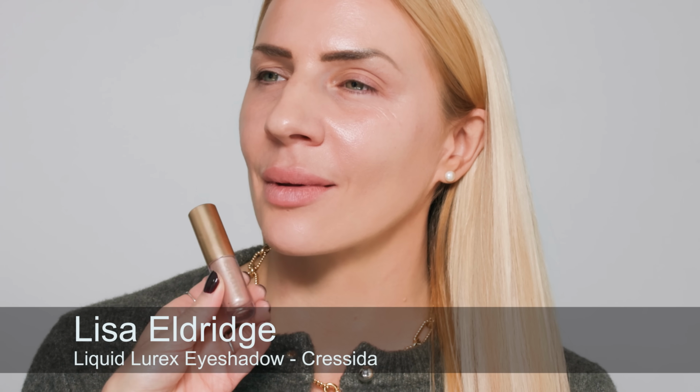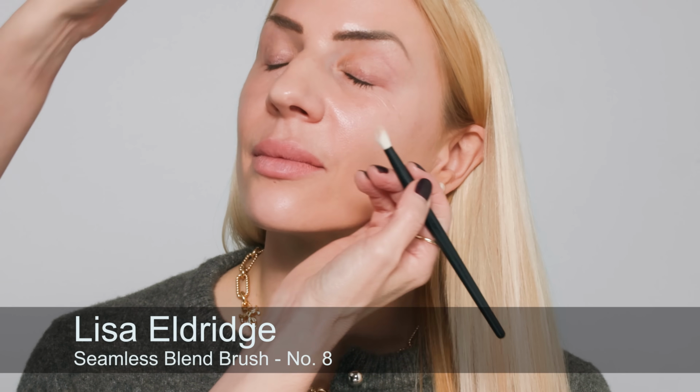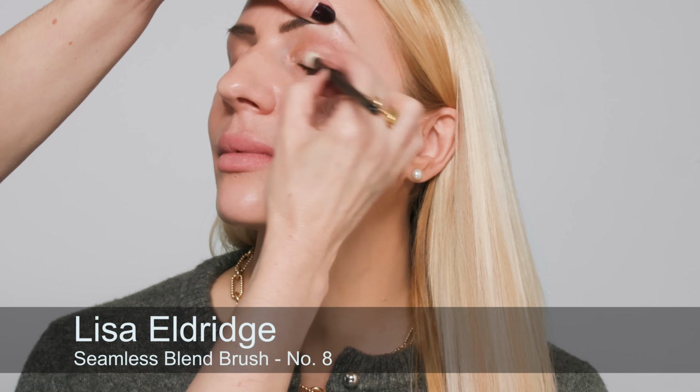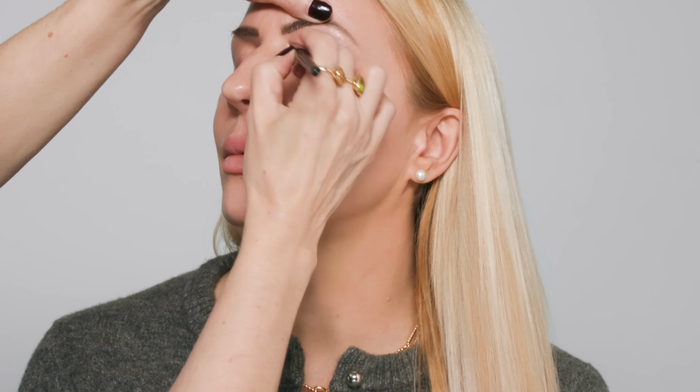So for eyes, I'm going to start with just a thin layer of this, which is a more pearlescent, I'd say, eye base. This is Liquid Lurex in Cressida. I'll just put a wash on. This will help anything that I'm using on top to stay, but also we're just starting with that nice sheen on the lid.